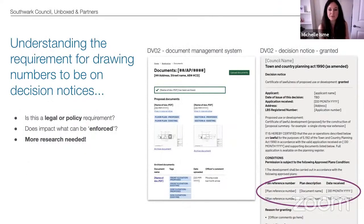Something else that we're really keen to understand is drawing numbers. At the moment, decision notices are what goes to the applicant to tell them the decision. It lists what the decision is based on. And one of those things is, okay, you can go ahead, this has been granted based on this set of drawings that you have supplied, and it lists the specific drawing number.